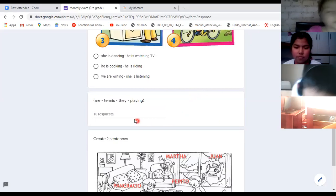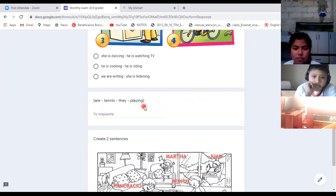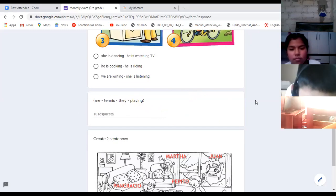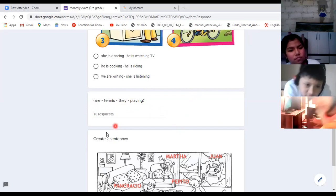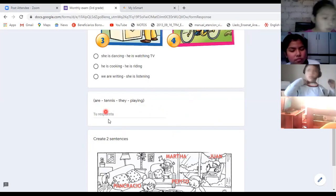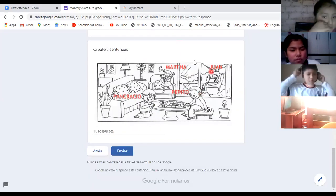Number four, you need to write in the correct order, in the correct position, en el orden correcto, okay? Tennis day playing are? No. Tennis they are playing? No. They are playing tennis. You write in the correct order. Lo escriben en el correct order. Okay? Now, here, guys, number five.